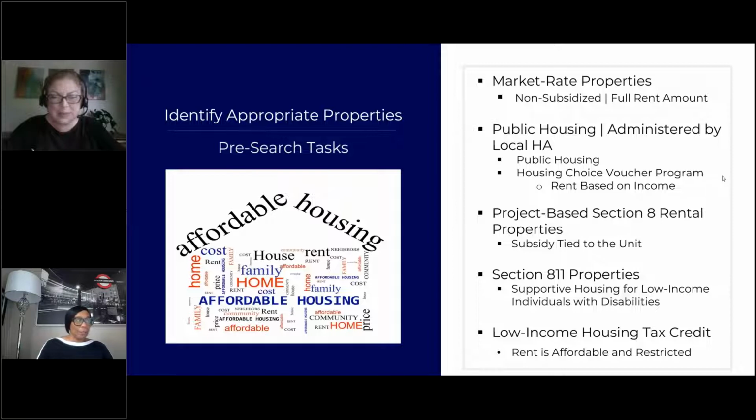Okay, by knowing the different types of affordable housing funding sources and subsidies, you can be more efficient with your search by identifying the appropriate resources to include or exclude out of your search. For example, if you have a client that has zero income, then public housing programs and project-based properties would be suitable for the search. So we're going to go into the different types of housing subsidies and properties, because once you can identify what your client qualifies for, that would be put in your search plan.